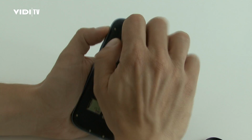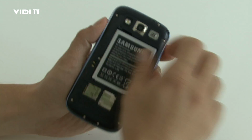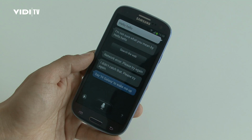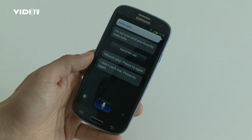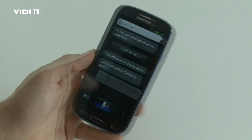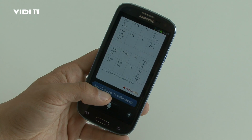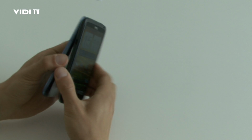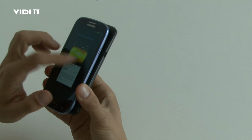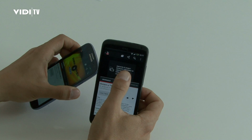Galaxy S3 has a stronger battery with 2100 mAh of power, and you can easily replace it. Galaxy S3 is also bragging with the S Voice software feature, which allows you to have voice command, and it can answer your questions with help from Wolfram Alpha. Both phones have NFC. It is called S Beam in Samsung and Android Beam with HTC. With NFC, you can easily transfer your data or actions.